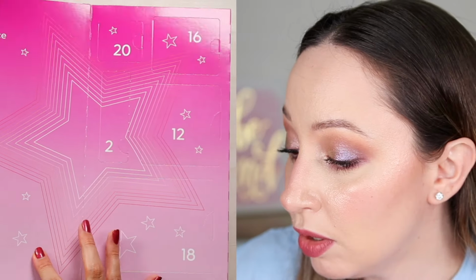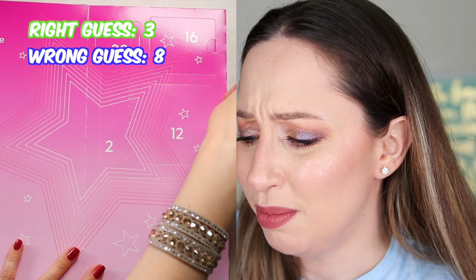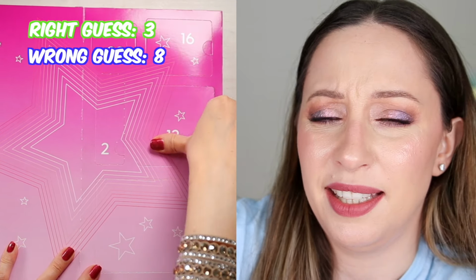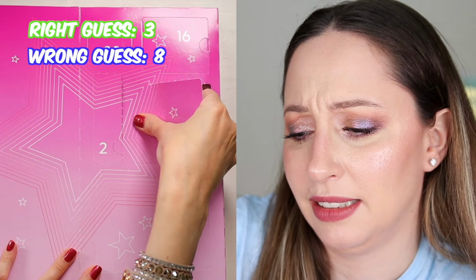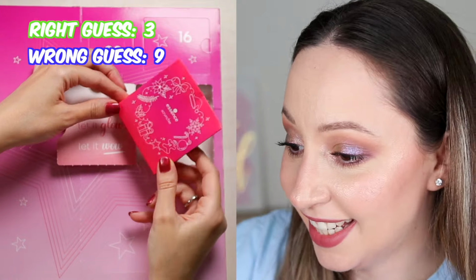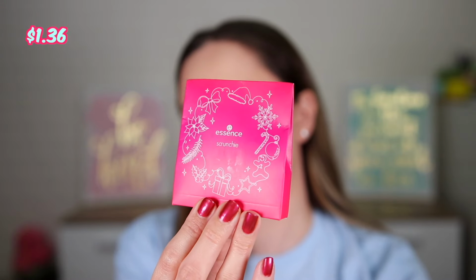It smells again like berries. I'm not a scent expert. Door number 12. So maybe these are some blotting papers. I don't think it is a powder product. What is this? And it is a scrunchie. The little pouch is super cute.